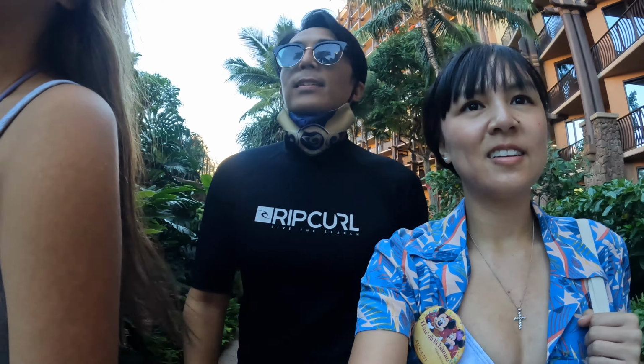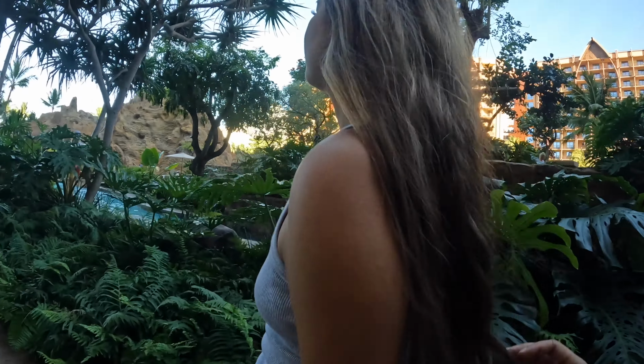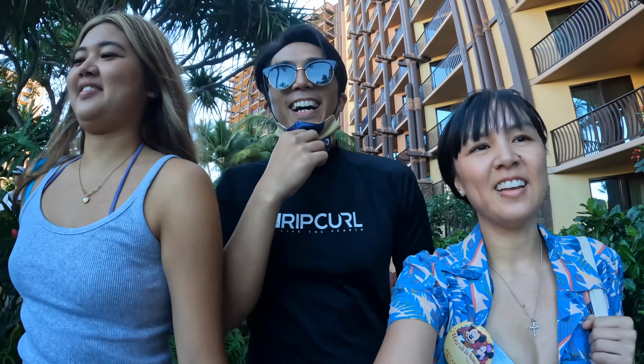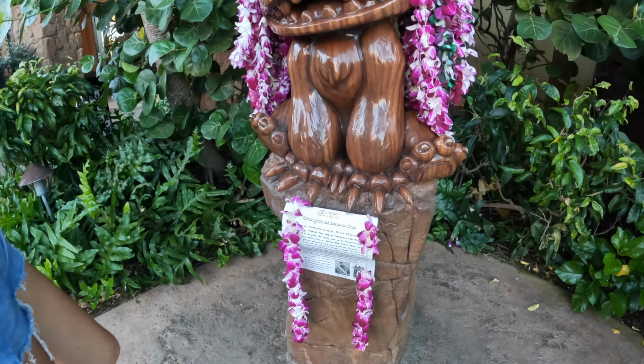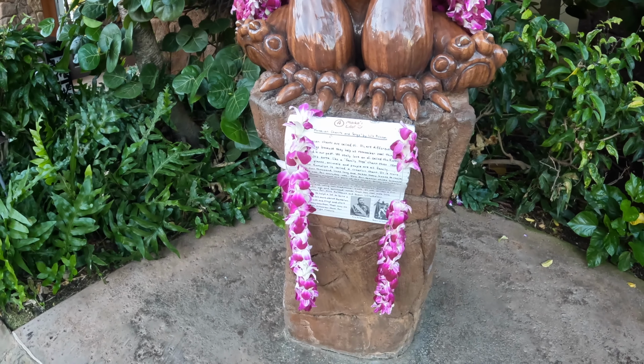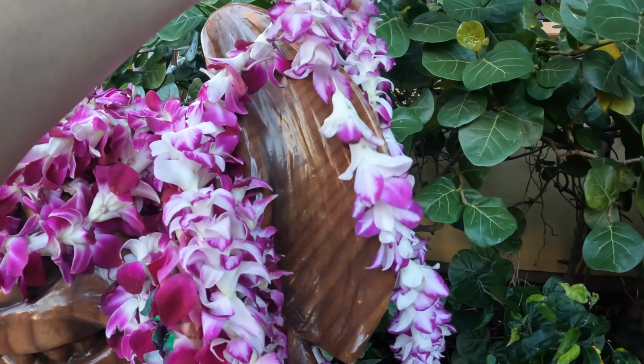Really enjoyed it. It was awesome. What do you think, Chip? Best resort ever. Shortly after, a really nice lady gave us some of her spare leis, which we laid on this cute statue of Stitch before making our way to the Tubestone Curl and Lazy River for the last time.